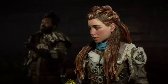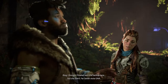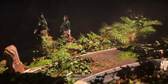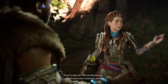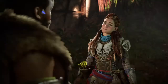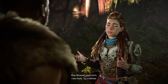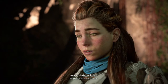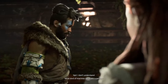I thought Elizabeth sent the backup here, but she didn't. Far Zenith stole Gaia. Aloy? Why does that woman look like you? It's okay, Prawl. We look alike because we're the exact same. Genetically identical. But she was one of the old ones. How can you be her? Because I wasn't born. I was made by a machine. It's why I'm motherless, why I was cast out as an infant. I don't understand. What kind of machine can make a person?